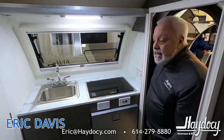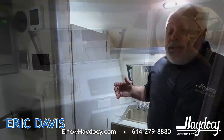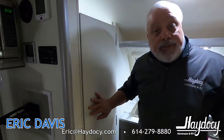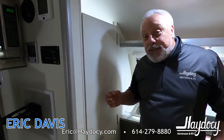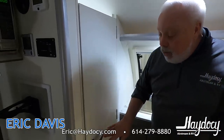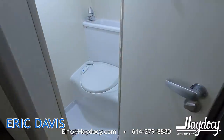Right away, this is the elegance that you're familiar with from nuCamp. As we move into the cab, you now see solid surface doors. This replaces the, if you will, the ribbed glass door. So obviously, right away, a little more privacy. A little more elegance when it comes to the brushed aluminum hardware.